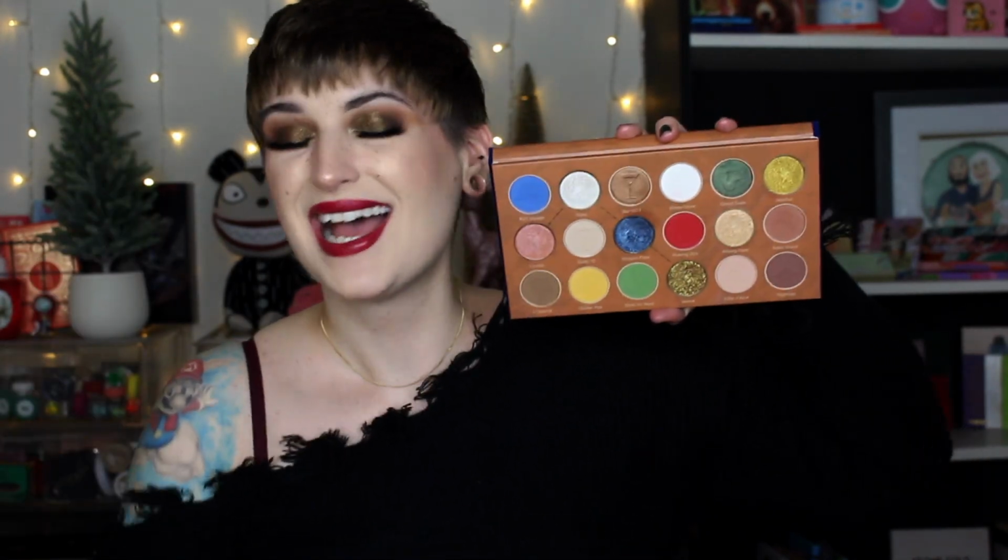And finally, the last palette I have to talk about before we get into some single eye products, this is the Nomad Cosmetics Orient Express palette. This launched in the summertime, and as soon as I laid my eyes on it, I was like, that would make a killer holiday palette. I knew it was not intended for holiday, but that's exactly what I see with it.